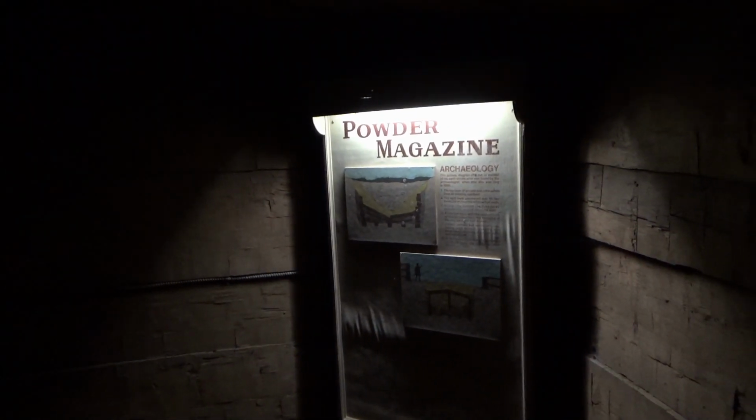So the powder magazine, this building was Fort Ligonier's second powder magazine. Military engineer Captain Harry Gordon warned that a direct hit by enemy mortar fire on the earlier above-ground magazine in the South Bastion could destroy the entire fort. In 1759, this underground magazine was built to protect the fort's powder supply.